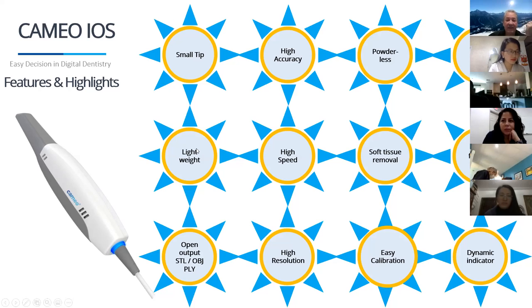Then the weight is very light, around 380, 390 grams. The speed is high speed. And this, again, depends on your PC. The faster your PC, the faster the camera, okay? This is a very, very important point. I'll talk about it later on also: soft tissue removal. When you do a scan and you get, let's say, your tongue on it or your jaw or something, most of the scanners have a hard time. The worst on the market at the moment is Sirona's scanner.